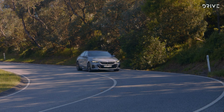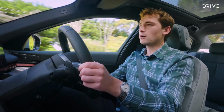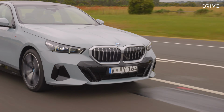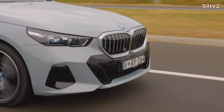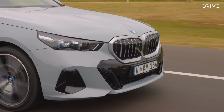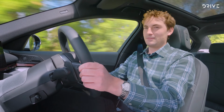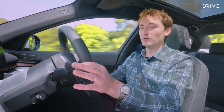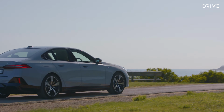Again, we are behind the wheel of the BMW i5 eDrive 40, which is billed as the mid-spec offering within the new BMW 5 Series range. Now, that's a mid-spec offering, and it only has a single electric motor on the rear axle, whereas the M specification that costs just over $200,000 uses a dual motor setup. It's much more performance oriented, but the performance out of this car is very impressive in its own right, and certainly feels that little bit step up compared to the petrol model that you find at the entry level of the range.